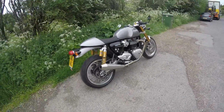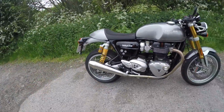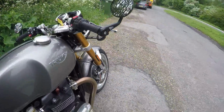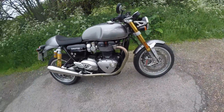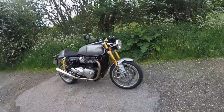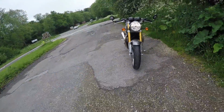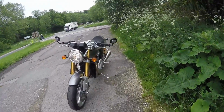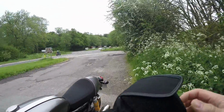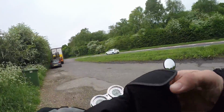Triumph Thruxton R, fully adjustable Showa suspension at the front and fully adjustable Ohlins suspension at the back. 1200cc, 96 brake horsepower I believe. I'm not too sure on the torque, but it feels really torquey. Daytime running lights, just a lovely bike. Let's give it a bit of a blip. Oh, it sounds great.